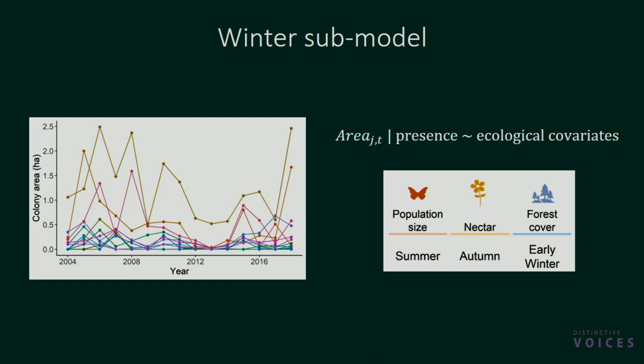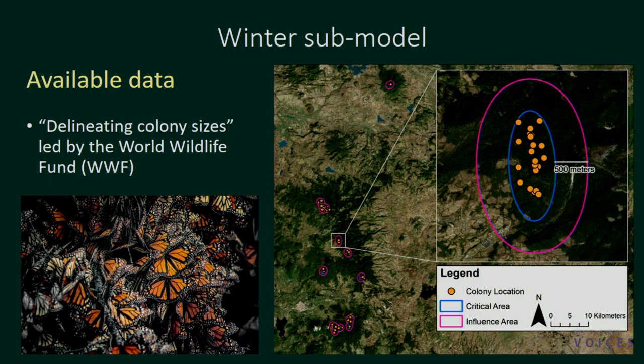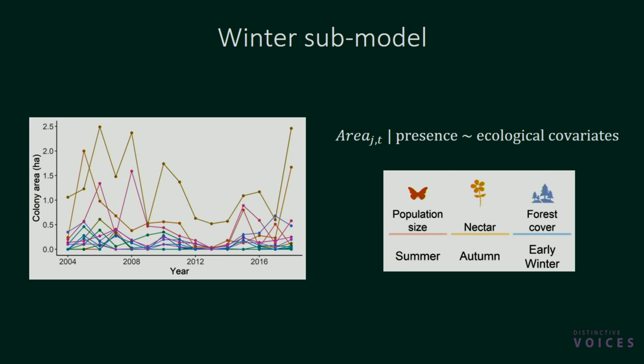Even though, I'll show you really quickly, the colonies are congregated on the tops of these mountains, they are separated slightly geographically. So it actually breaks down to something like 19 colonies, 13 super colonies. You can see that there's variation in their sizes by year. Some are bigger overall and some are small. For this, we model that area occupied related to the ecological covariates.